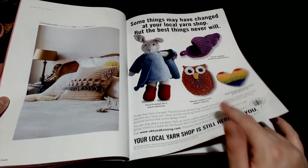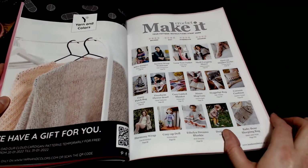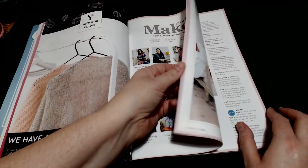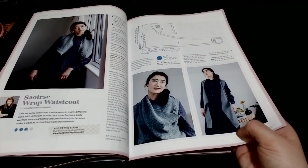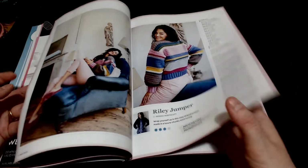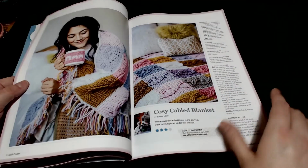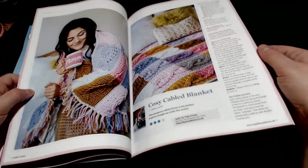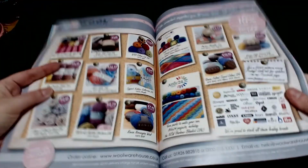Okay, more advertising. Now we are on to the section that says make it crochet. This is where they show you the images with a lot more detail, so there are a lot more beautiful images, and of course you have all of the details on how to make it, including your charts and everything else, which I'm sorry to say I'm skipping because I don't want to get in trouble.